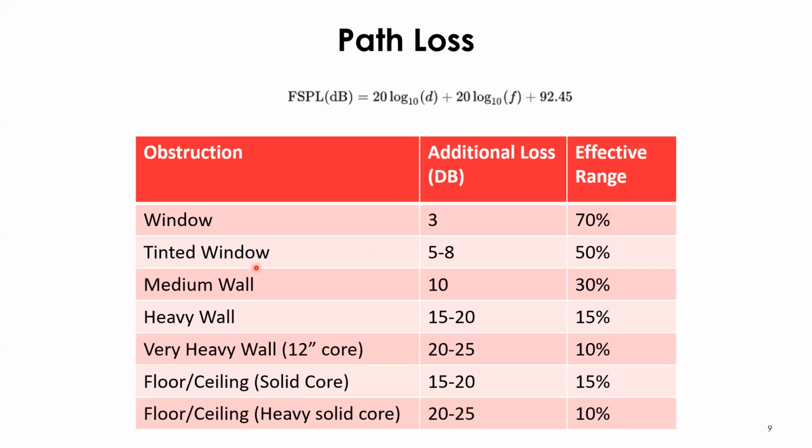A tinted window, you can see, can more than double how much loss you're going to have, because most of those tinted windows have metal across that glass, and that's going to reflect more of the signal. And you can see you can get up to a 50% range hit on that. And then there are different wall materials. Basically, the more dense the material is, the more loss you're going to have.